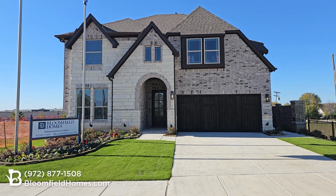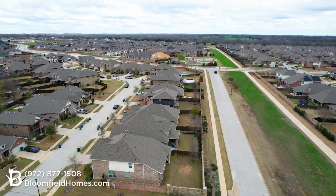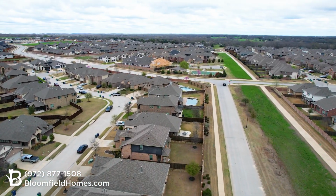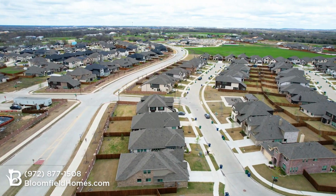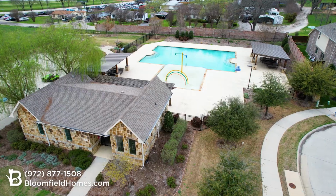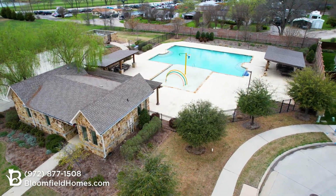Bloomfield is building its award-winning lineup of homes in one of the most sought-after areas in the Metroplex. Introducing Willow Wood in the thriving city of McKinney, consistently ranked as one of the best places to live in America. This is a master-planned community with so many built-in amenities, and the location is great.